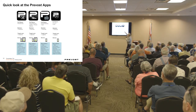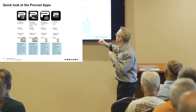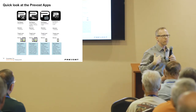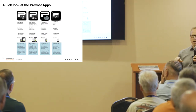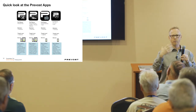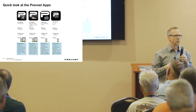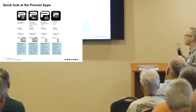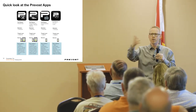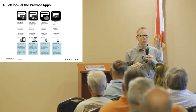Good. Okay. So Prevost Service Locator again, another free app. It's mostly for us, but it can be helpful also. It basically allows you to take a picture of a component, let's say if we're talking on the phone, and you can actually write on the picture and send it to us by email. So it's a nice app to have, and it's not only to send stuff to us. You can share information with anybody by writing on the picture and sending it.